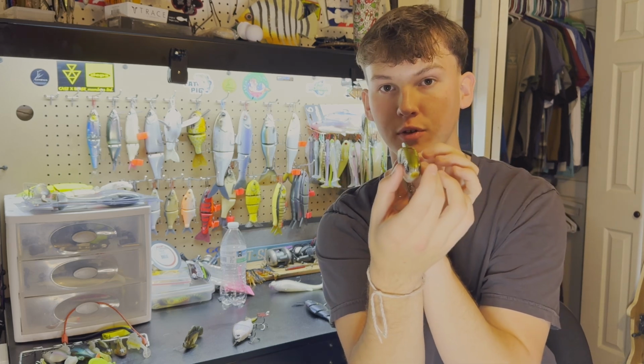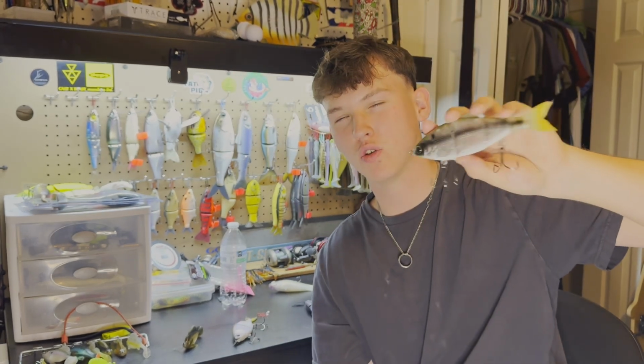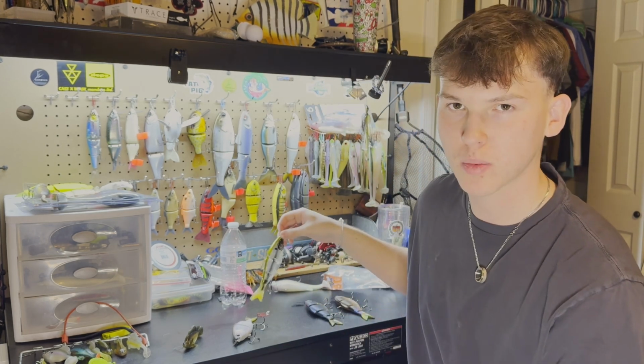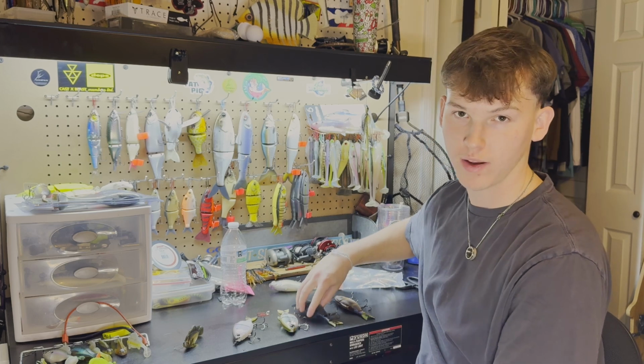Like you can burn these in really fast. I have a couple slow sink and a couple fast sink. Use them for different applications. Honestly, I've had a lot more luck on the slow sink versions of any swimmer style bait, like Bull Shads or my old Trashy Bass swimmers. Had a lot of luck just swimming those in on the top, like surface, like almost waking them.